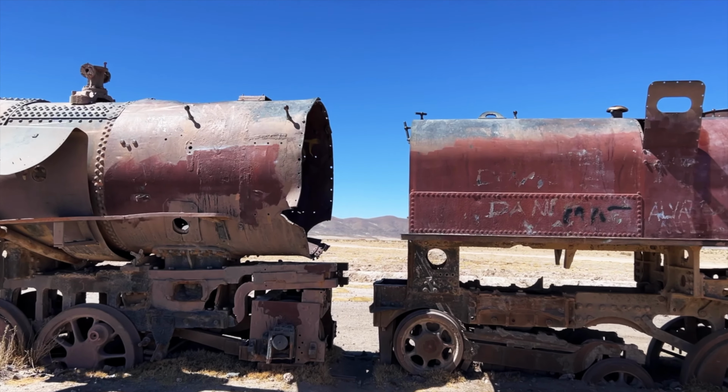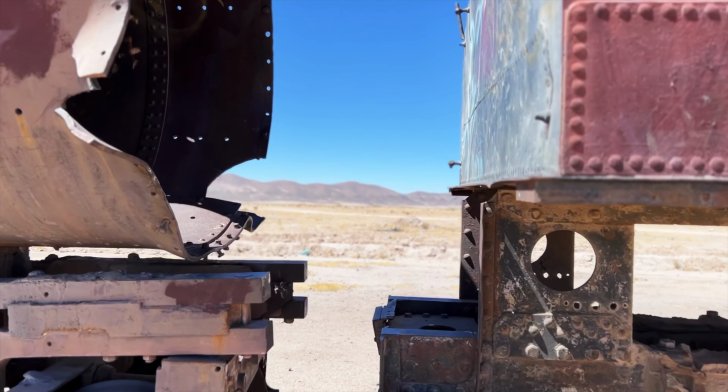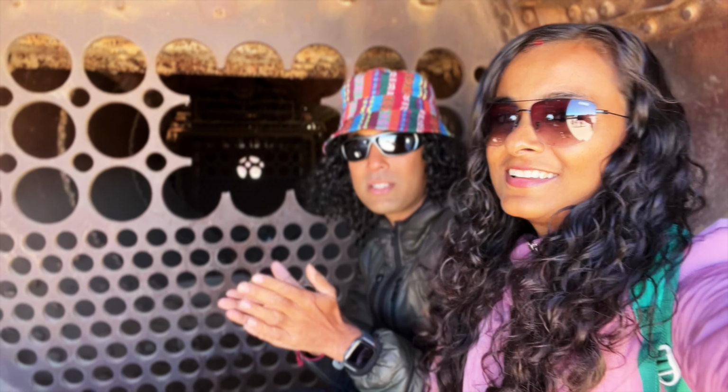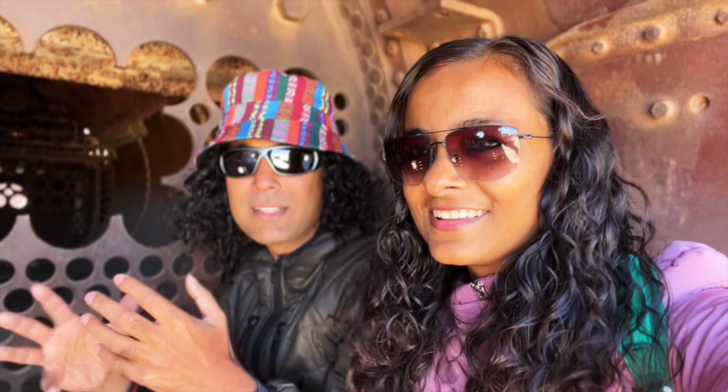Our Uyuni tour has started. We're starting with this train graveyard, and we're sitting in a dead train. The trains were used for carrying minerals at some point of time, but now this is just a graveyard of trains. And we're sitting inside it, just outside the rustic town, Uyuni. Everything looks white even before we have reached the salt flats. It's like a desert.